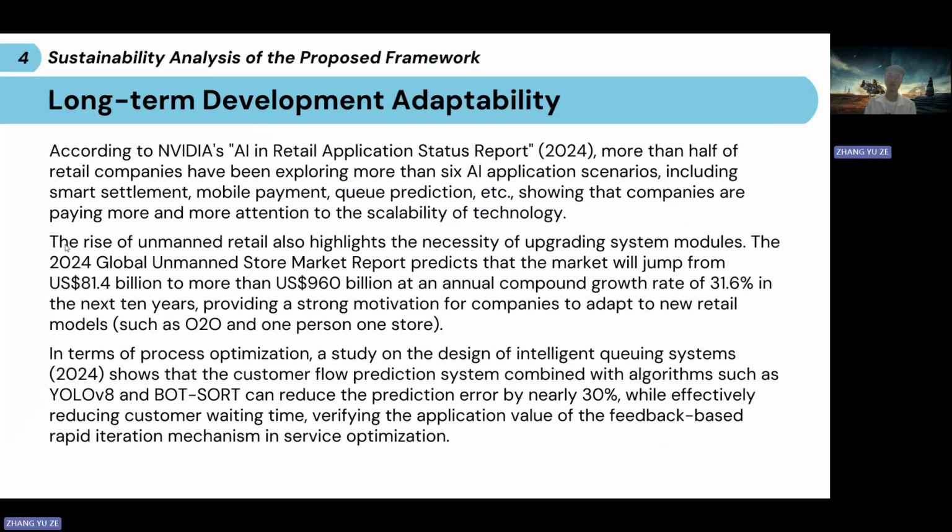The 2024 Global Unmanned Store Market Report predicts that the market will jump from 81.4 billion to more than 906 billion at an annual compound growth rate of 31.6% in the next 10 years, providing a strong motivation for companies to adapt to new retail models such as O2O and one person, one store.